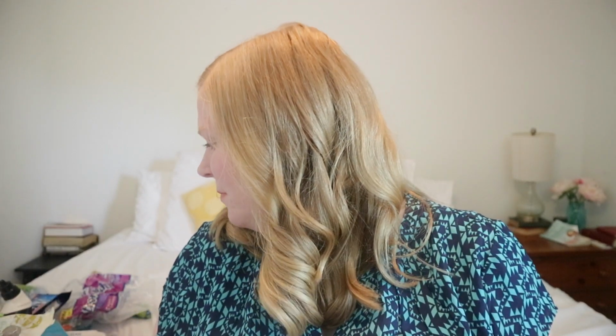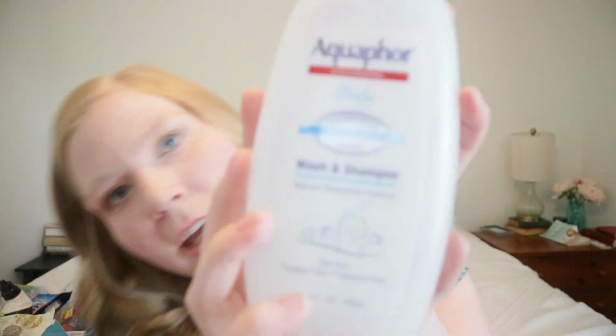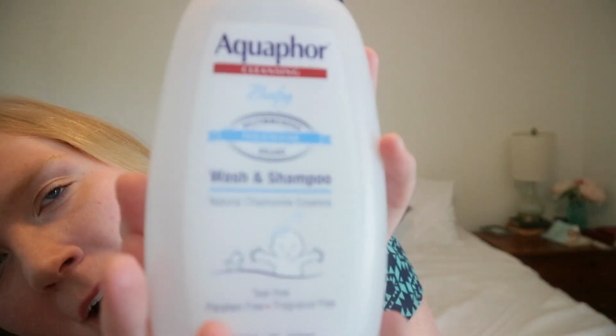Okay, so I showed you Nate's shampoo. I showed you Nate's soap, and I showed you his detergent, and I showed you his what else? Cream, or maybe I didn't show you his cream. Anyway, this is his shampoo, and I also use it occasionally as his body wash if we run out of the soap. This is the Aquaphor Baby Cleansing Wash and Shampoo, fragrance-free, tear-free, paraben-free. It's a really good soap and shampoo if you have sensitive skin. We go through a ton of these. They last a long time, but that's all I buy for him.